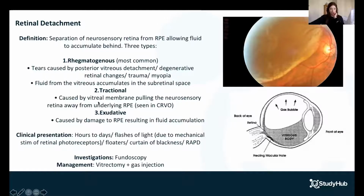Okay, so a tractional one is a bit different. It's caused by the vitreal membrane, so this part, pulling away from the underlying retinal pigmented epithelium. This is seen in CRVO. Remember we spoke about CRVO releasing VEGF, so it could be due to lots of vessels being produced at the back there after a retinal vein occlusion. And then you can also have an exudative one, which is caused by damage to retinal pigmented epithelium resulting in fluid accumulation.